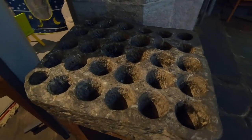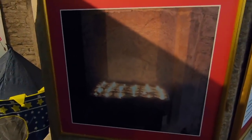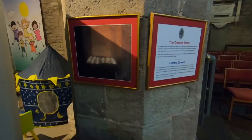Wondering what this is. Well, it's called the cresset stone, and it was actually filled with candles to light the way for the monks. It's the only one known in Wales.